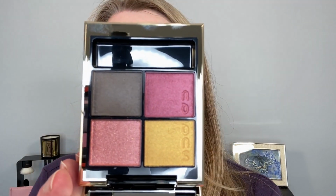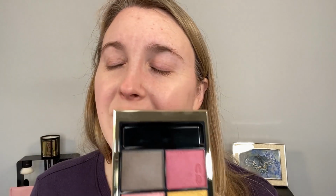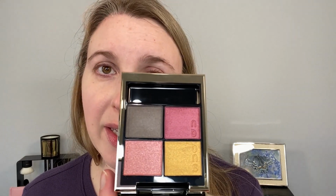All right, so that's the foundation, and I added the L'Oreal Peach Lowlighter under my eyes. I didn't add any actual concealer today. You can see some of my dark circles still, but they're not that bad. We're going to start off with the 07 quad from SUQQU. This one I almost didn't get because I'm not huge on the pinks, but what really swayed me was the gray and the yellow. Not that yellow looks great on me on its own, but I think these combinations together are going to be really stunning.